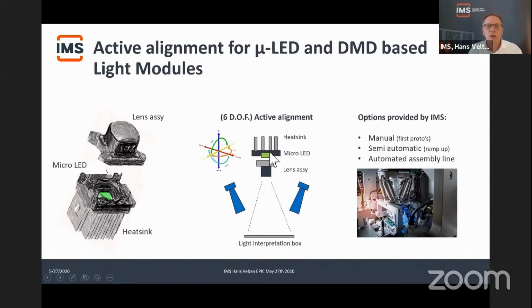You see here schematically a heatsink with the micro LED and a lens array, and with, for example, hexapods, we manipulate this towards the lens assembly, and in the meanwhile we look at the light which is shone onto a light interpretation box. Through an iterative process, we manipulate until we have reached the point where the image quality is optimal, and then we fix it with glue and UV curing. For this we have developed a standard concept which we now offer to the market.